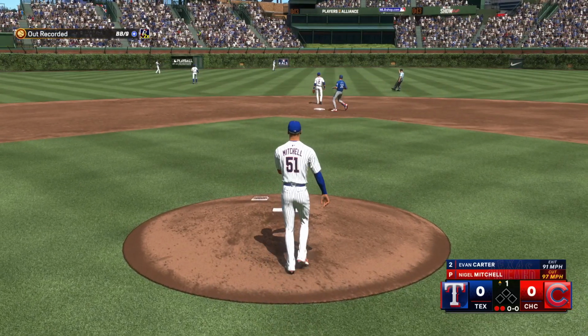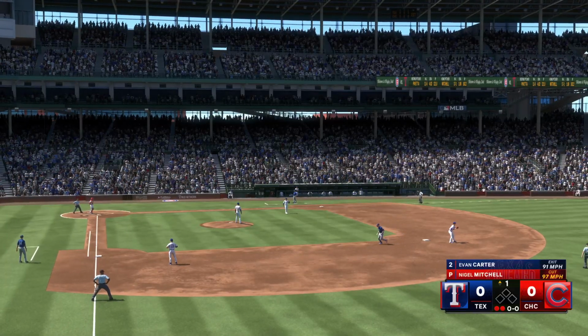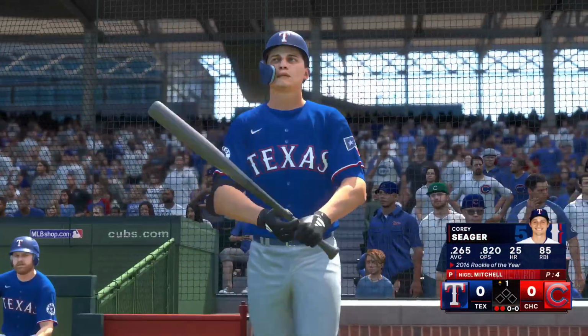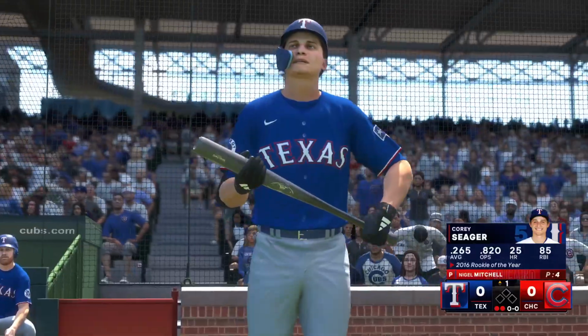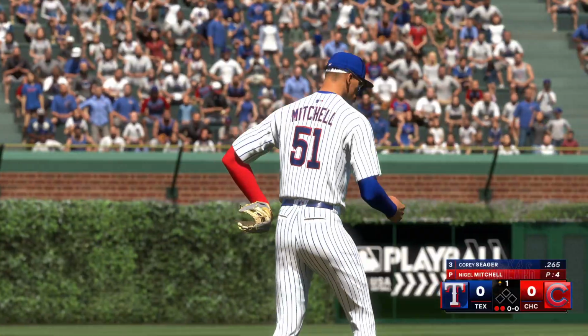Bellinger makes the catch, and there's 2 away. Hey, man, 4 pitches, 2 outs. That is an excellent pace. Now it's Corey Seager. Singy, he's a guy that covers both sides of the plate about as well as anyone in the sport. How difficult is that to do?